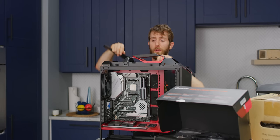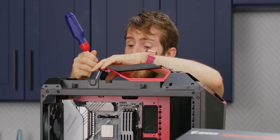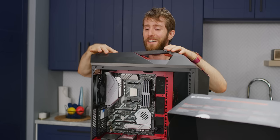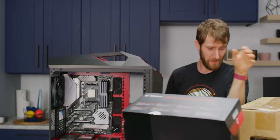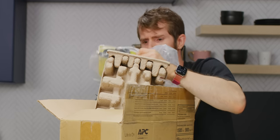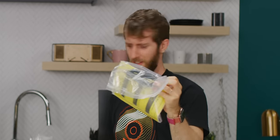Joke's on these guys. I put these thumb screws in while the timer wasn't running. It's a cheater. Look, I need all the help I can get. This is not fair so far. Okay, I just need this crap out of my way. What's in here? There's a coax cable in here.